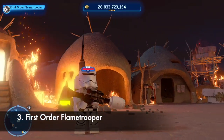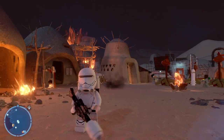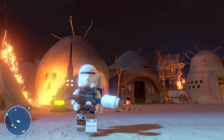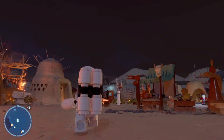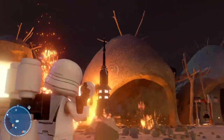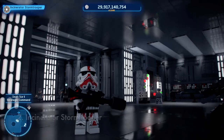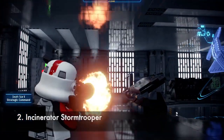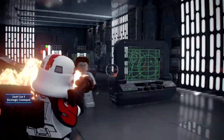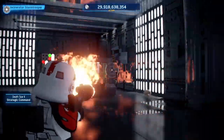Now, the next two are probably a little self-explanatory. We have the First Order Flame Trooper, and he shoots fire. He shoots fire, so he's warm because he shoots fire. He creates burns. He creates lots of damage using hot fire. Super hot fire. And then we got his bro, the Incinerator Trooper. Same deal. Same weapon. Got that flamethrower. I just made this guy a little bit higher on the list because he looks cooler.